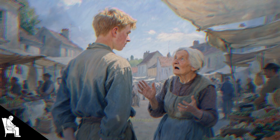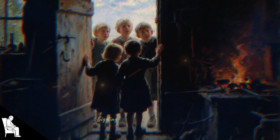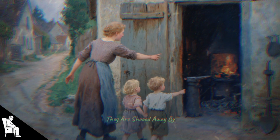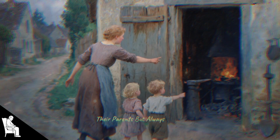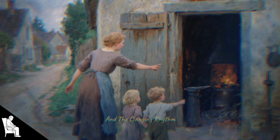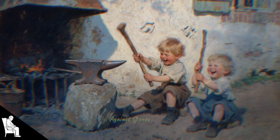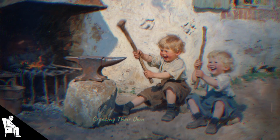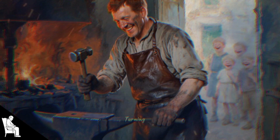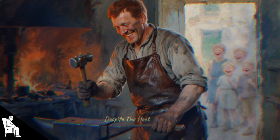market by the afternoon. Children gather too, pressing close to the doorway, giggling and whispering as they peek at the glowing fire. They are shooed away by their parents, but always return, fascinated by the sparks and the clanging rhythm. Some try to mimic the sound by striking sticks against stones outside, creating their own little orchestra. Their laughter weaves with the steady clang, turning the workshop into a strangely cheerful scene despite the heat and soot.